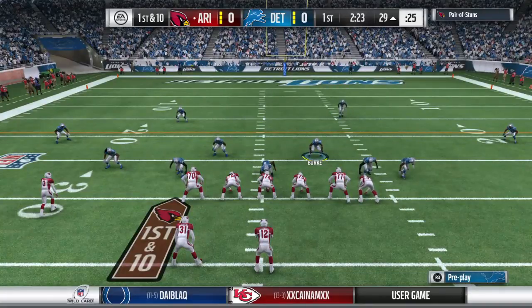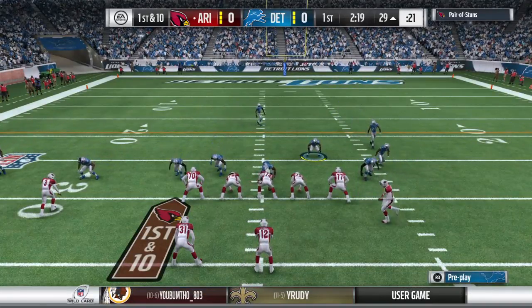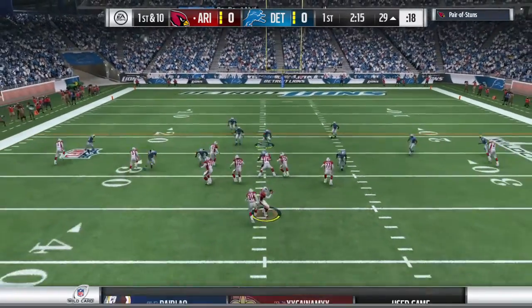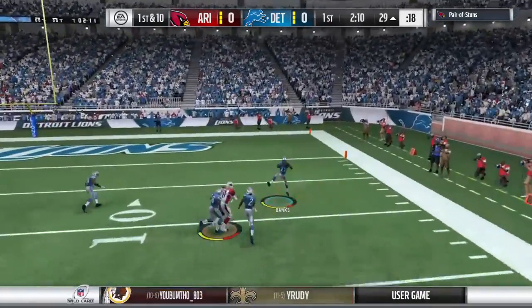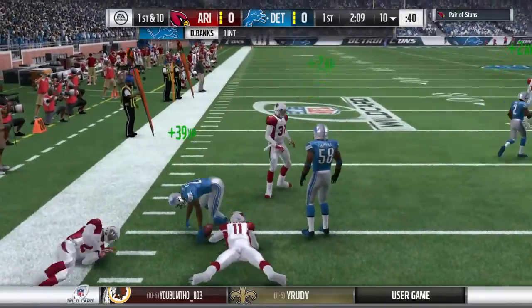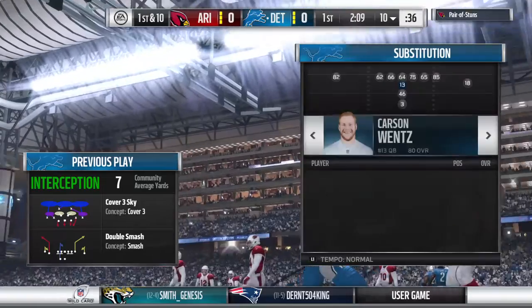Now let's go. Watch him now, boy. And they're definitely showing blitz here. And the tight end goes in motion left. They'll look to throw here on first down. Into double coverage, and it's intercepted. A great read, and it's picked off. And a big turnover there as his guys will get the football back.